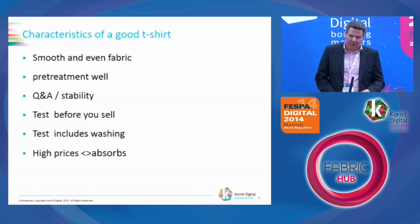The print quality does not depend on the price. You can have a high-priced shirt with bad printing quality, and you can have a low-cost shirt that is very good.